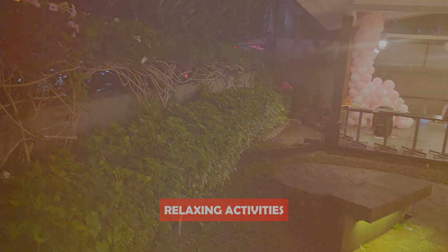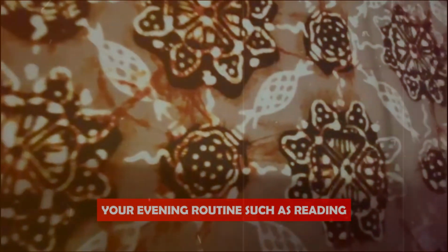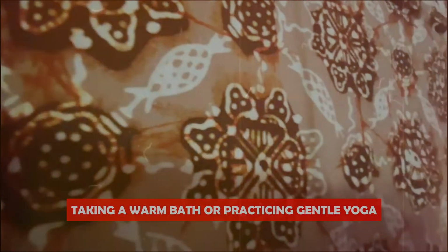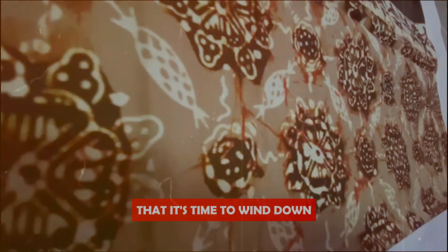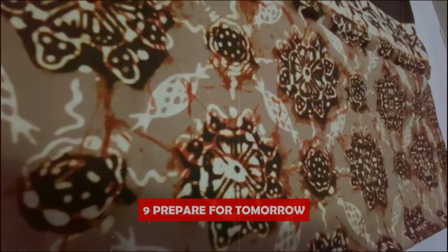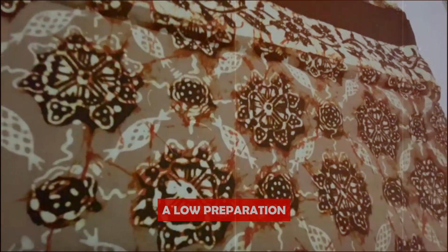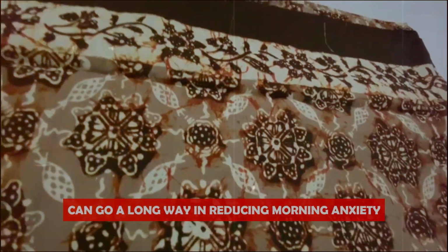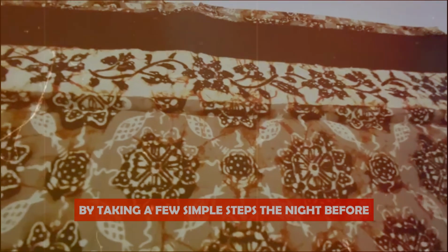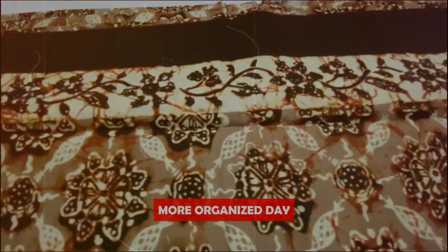Relaxing activities. Incorporate relaxing activities into your evening routine, such as reading, taking a warm bath, or practicing gentle yoga. These activities signal to your body that it's time to wind down and prepare for sleep. 9. Prepare for tomorrow. Set yourself up for success. A little preparation can go a long way in reducing morning anxiety. By taking a few simple steps the night before, you can set yourself up for a calmer, more organized day.